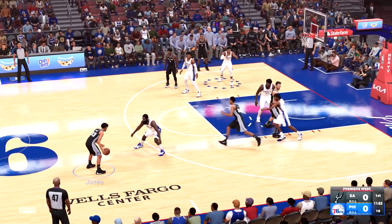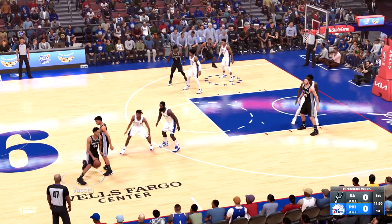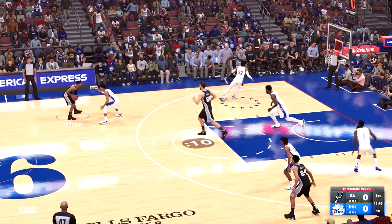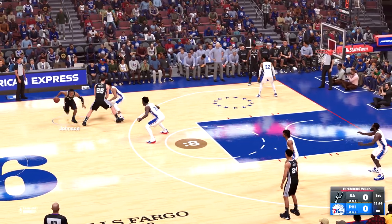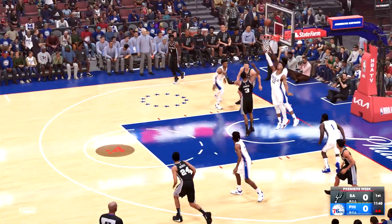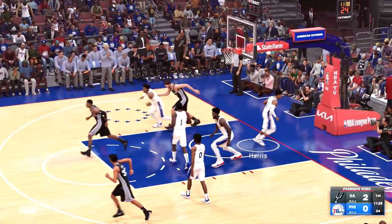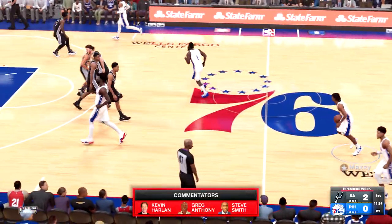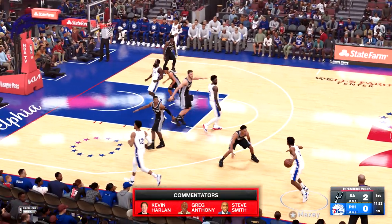Now here's Jones. Pass to Vassell. Now Johnson, with a screen on Harris. Six to shoot. Here's the floater. And Johnson with the lay-in, good. Check out Johnson's touch on that shot. It was feathery.